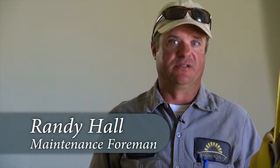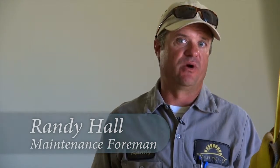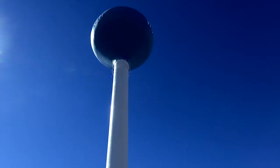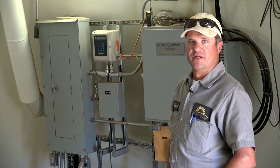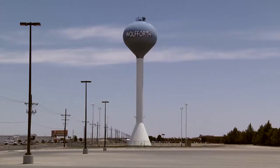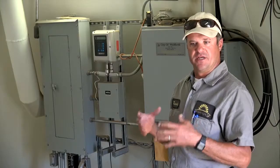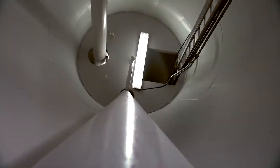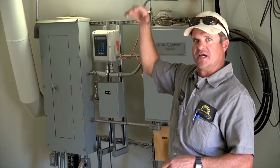Average usage during the summer months will fluctuate anywhere from 800,000 gallons up to over 1 million gallons a day. City of Wolfforth Maintenance Foreman Randy Hall keeps close tabs on the municipal water usage. I'm a maintenance foreman here at the City of Wolfforth. We're standing in water tower number 3. Well, water towers give the city pressure. It's a big column of water, and pressure is created by the height of that water stacked upon itself.